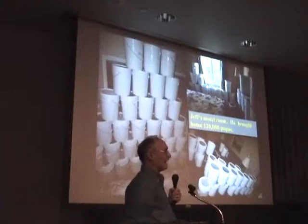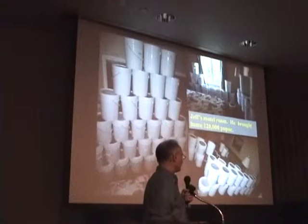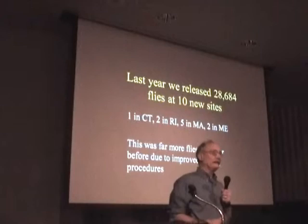It's a huge effort. It takes about 6 weeks. There's about 500 caterpillars in each one of those buckets, and then they're reared to the pupal stage and shipped to the quarantine lab down at Otis Air Base, where you have to screen them, make sure you're not bringing in anything else, and overwinter them, and then the next spring we release them. The previous year, we had 28,000 flies that we released in various sites. You have to do this on a large scale. You can't release a few.